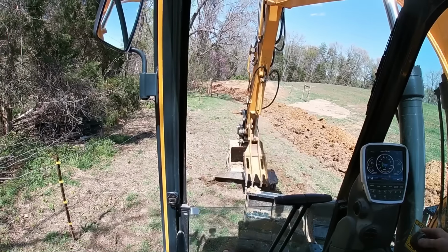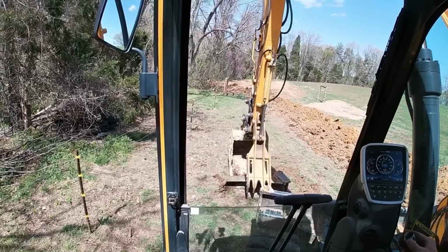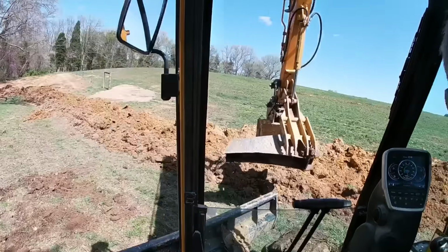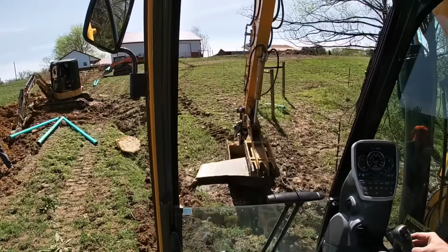It's just slightly different than what I'm used to. Definitely not the machine's fault, definitely my lack of operating, but it was still interesting nonetheless, and I just like getting different equipment and seeing how it operates.